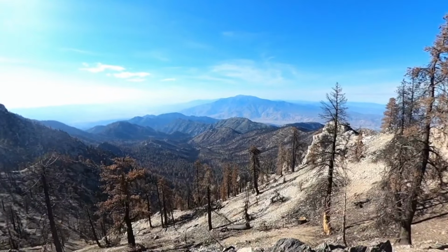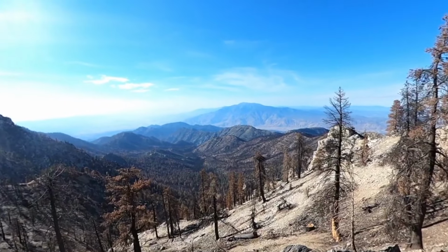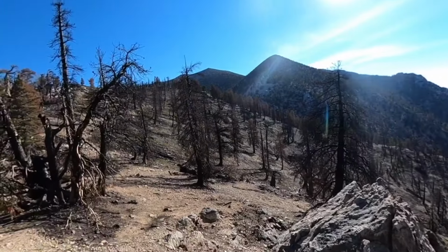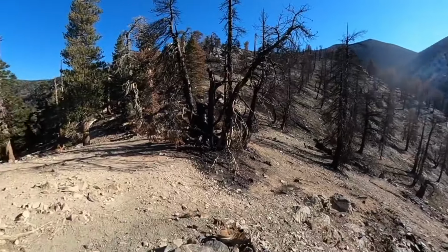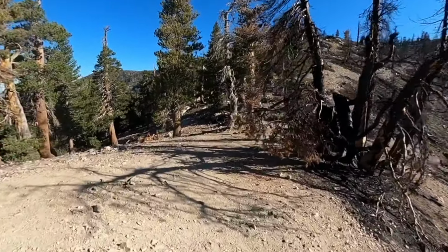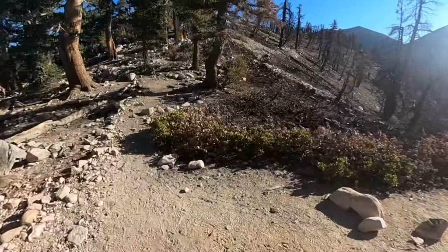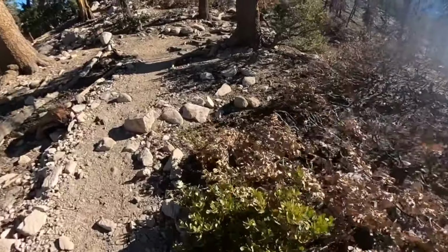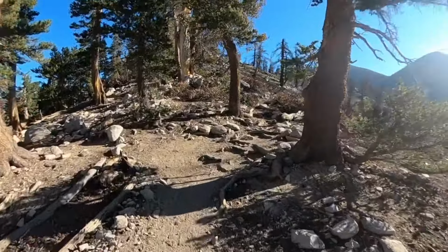But beautiful, beautiful views from this area. Now, in this shot, you're also going to recognize there's a bunch of burnt trees. This is from the 2020 Apple Fire, and the fire stopped right here on this ridge line. And as you hike in this little section, you're going to go through some of the fire damage. You can see some of it here. You can also see where it stopped as we go up.